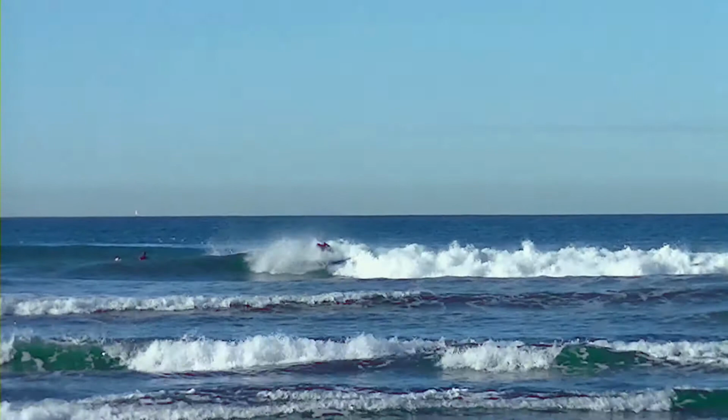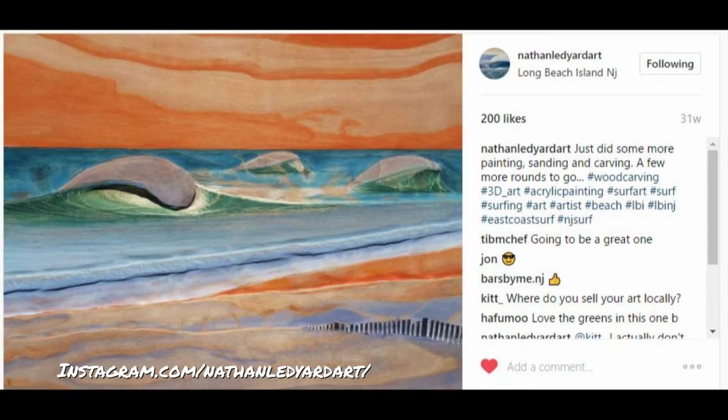We drop into the week on October 2nd with some cool surf art that incorporates depth and color to spark your eyeballs. The artist that produces these works is Nathan Ledyard, and you can find much of his art on Instagram.